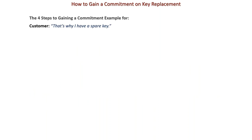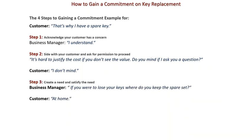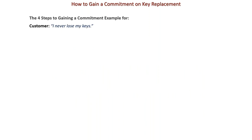That's why I have a spare set of keys. That's why I have a spare key, is what somebody might say. I understand it's hard to justify the value, but if you talk with them about it, where's your spare set of keys? Where's your spare key? It's at home. How would you get there? How would you take care of that if you're out of town? How does that transpire? With key replacement, it all gets taken care of for you.